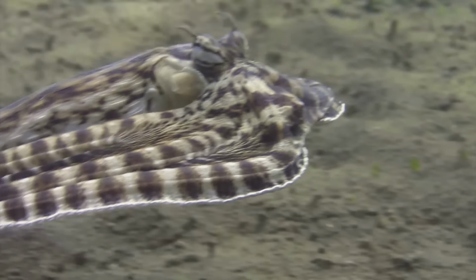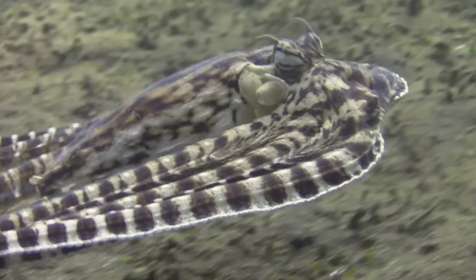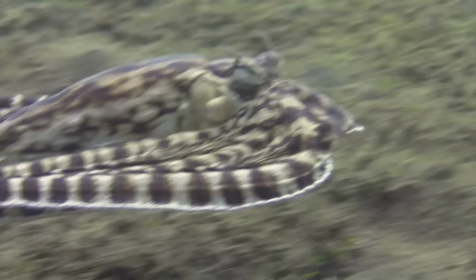Starting with number 15, the mimic octopus. The mimic octopus is a cephalopod species that was first discovered in the late 1990s in the shallow waters of Indonesia and has since amazed the scientific community.